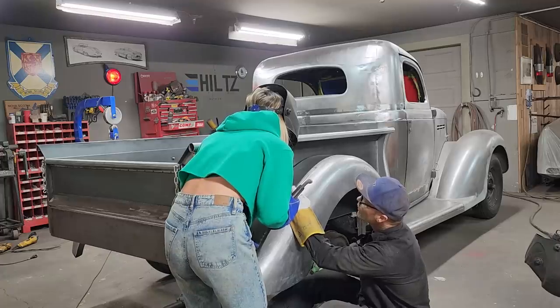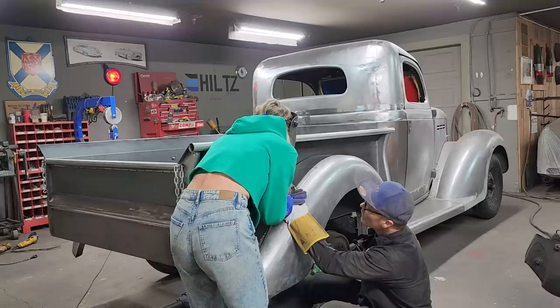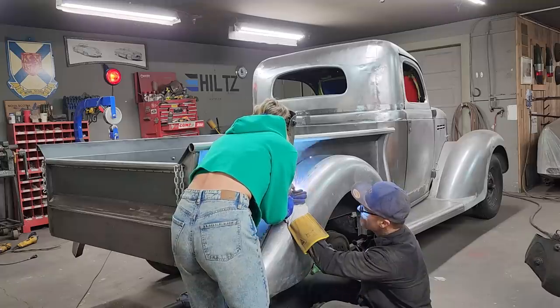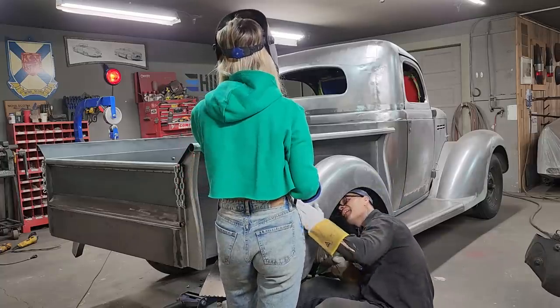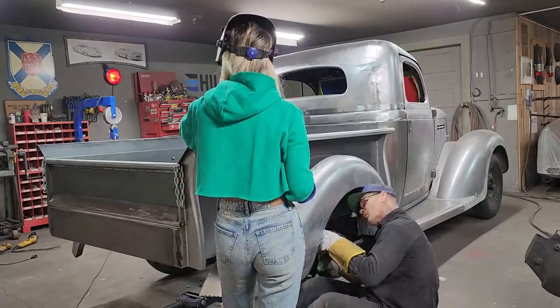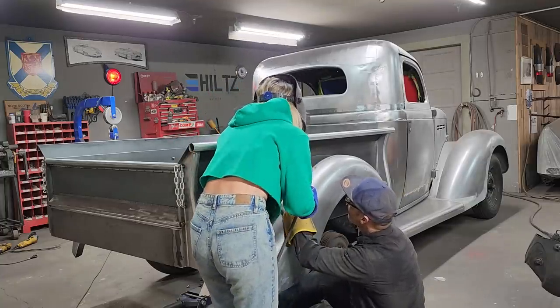Want to go an inch? About right there, somewhere, right there. Yeah, right there. Good. Now we're going right back where it was welded before. Good, weld it.